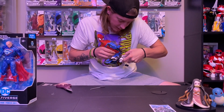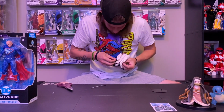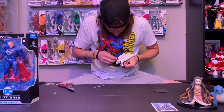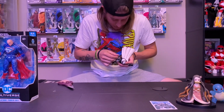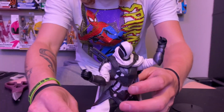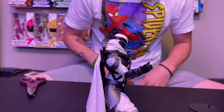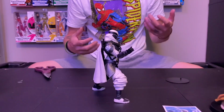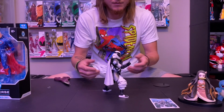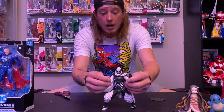Oh yeah, they are different sizes, so I should have noticed that. Let's put it in. Boom. And boom. So you could have him with the swords, and you could put a gun in his hand if you wanted to. It's nice that both hands are open, so you can do a gun or a different accessory. But does he only use swords, or does he have guns as well in the comics?